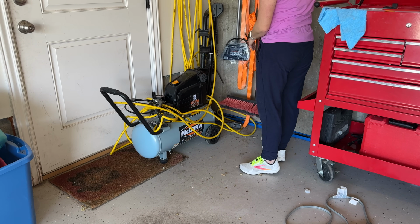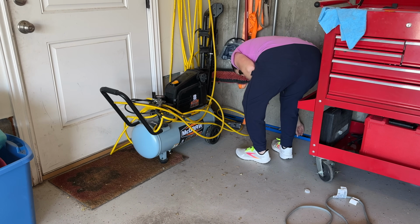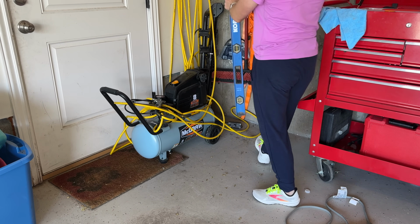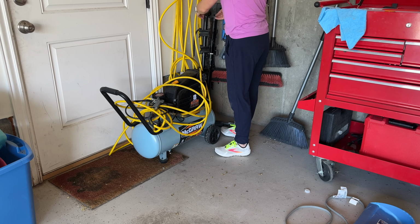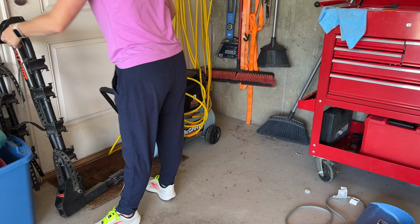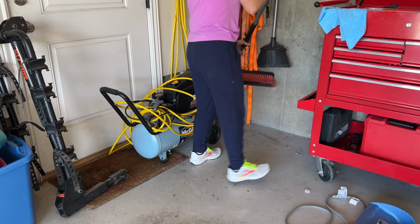This needs to be hung. I need to do something different about this stuff up here. And then this one I have hanging as well, but I don't have room. Okay, it sort of fits for now. This is a bike rack that we really haven't used much, but it's the only one we have, so we're going to keep it. I don't know where to put that. That's why it's been back here.